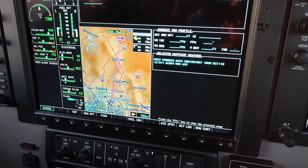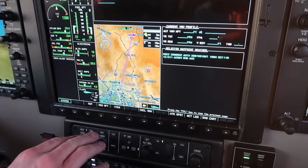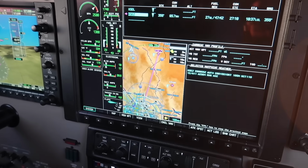Yep. Does it give us estimated timing? So it does right here. It says about 27 minutes. That'll change as we level off and speed up.